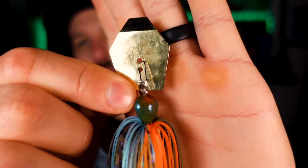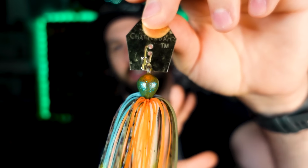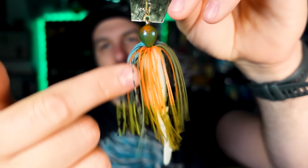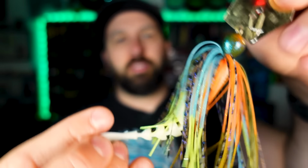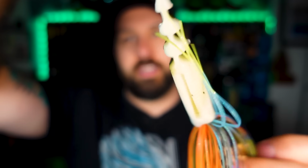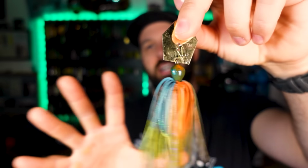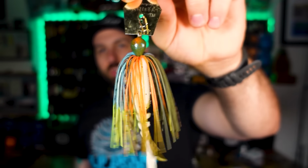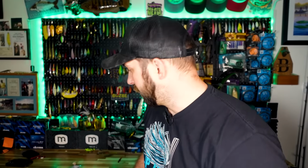Another option from Z-Man, we got the Big Blade Chatterbait. Now, the Big Blade is awesome if you really want to cause a ruckus. In this case, we got their super fresh bluegill pattern, and we've paired that up with a Yamamoto Zaco trailer, in this case, green pumpkin white. So this is a nice natural pattern. It's gonna cause a huge ruckus under the surface. Really great chatterbait, highly recommended.